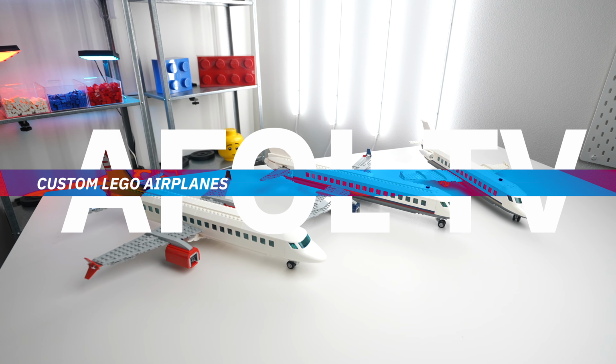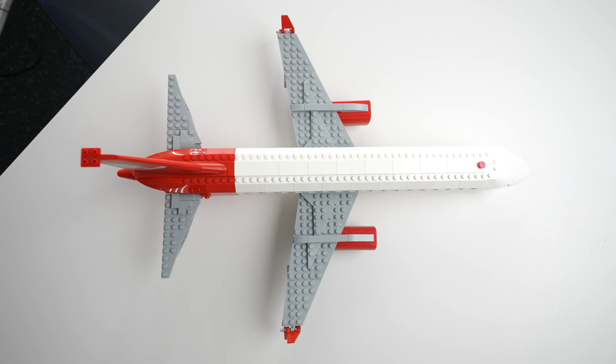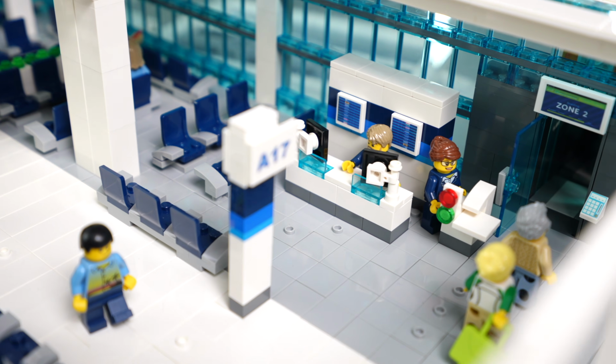All right, guys, we thought it'd be fun to show you how we evolved our current airplane lineup and show you what we have in the works. Now, I am not an aviation specialist or designer, neither is Mrs. AFOL TV, but we do have a certain appreciation for airports and airport-themed builds, especially since we travel a lot.